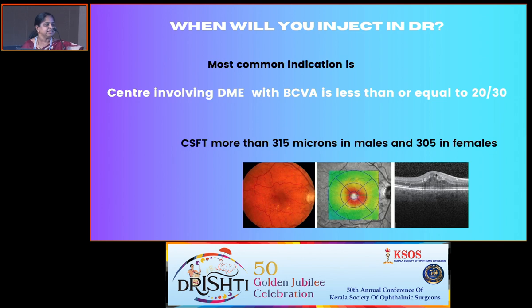So mine will be a very basic presentation of anti-VEGF in diabetic retinopathy. So when will you inject? Again, the common indication is central involving macular edema, and the CSFT is more than 315 microns in males and 305 in females. That is the Heidelberg measurement.